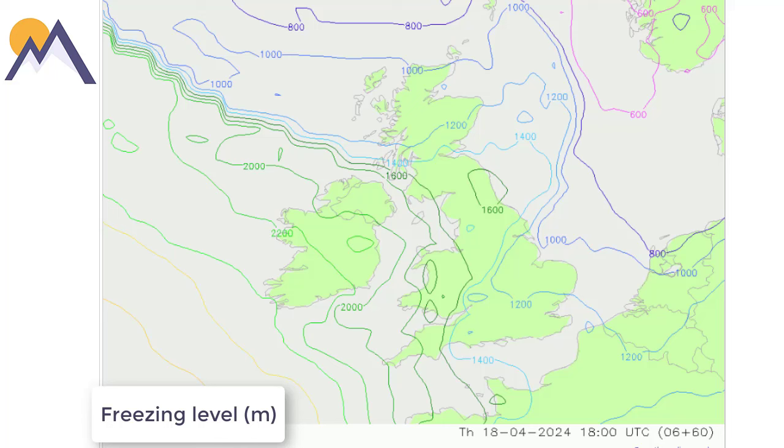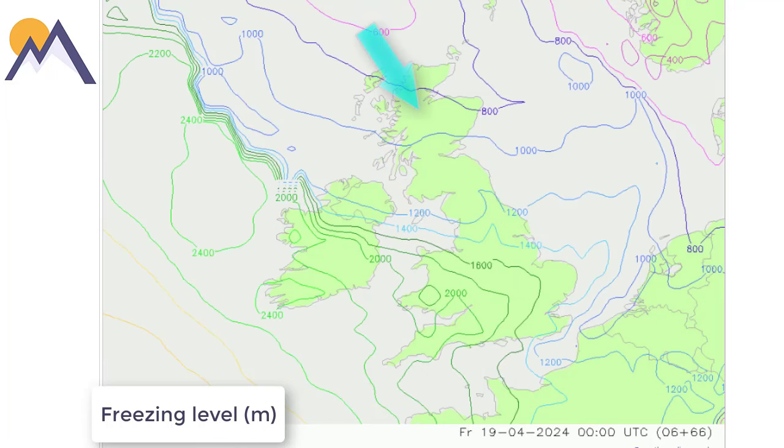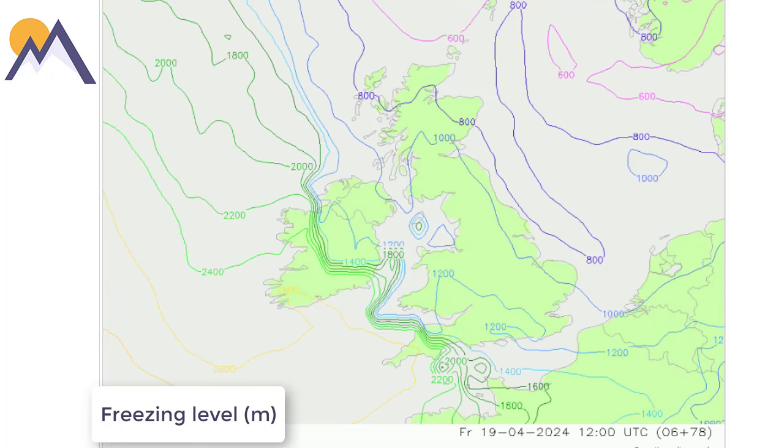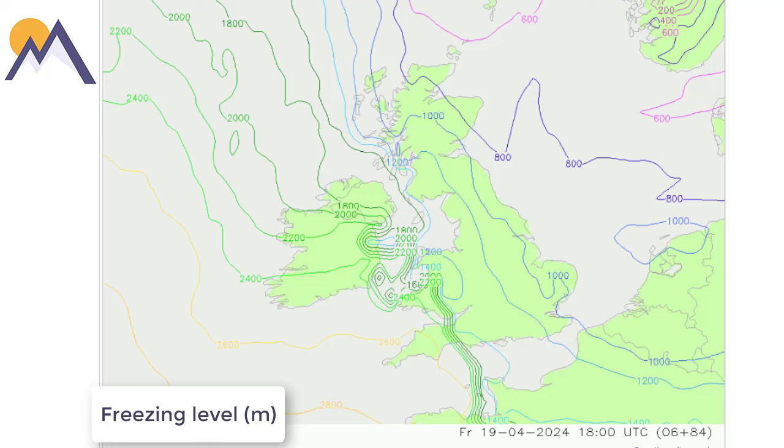But as the flow turns northwesterly again and the cold front sinks southwards, temperatures will drop into Thursday night and Friday, taking that freezing level back towards 800 metres or lower across northern Scotland by first thing on Friday morning. Friday daytime will then see something of a lift, typically up to around 1,000 metres or so in central parts of the Highlands, a bit higher than that out toward the west coast, a bit colder, a bit lower toward the north of the Highlands.